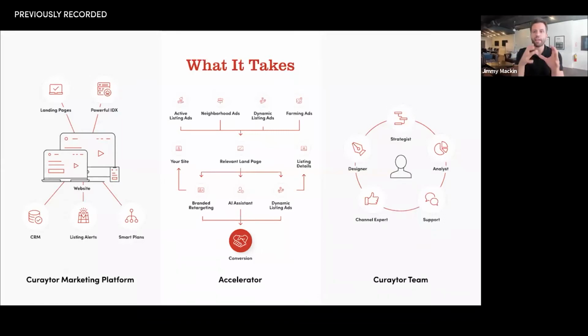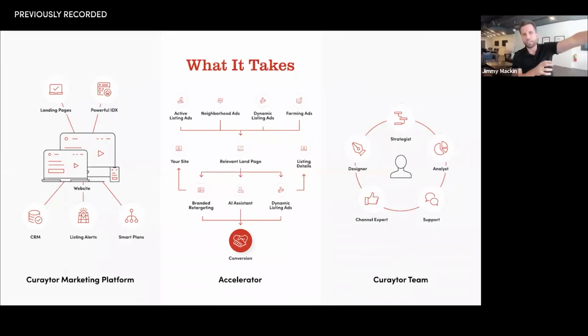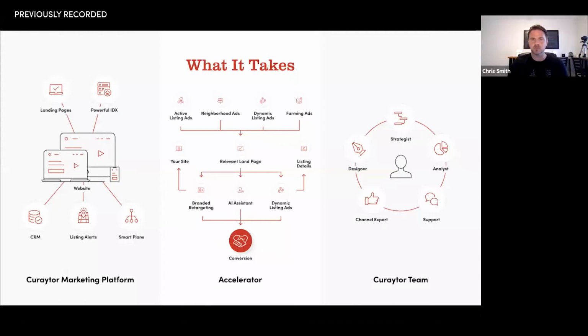So you have to have these components of CRM, landing pages, website, IDX, automation, but it all has to work together. You can't piecemeal this stuff. You can't be using Lead Pages for your landing page and then an off-the-shelf CRM and then your own independent website. It's all got to work together. But technology, as you said earlier, Chris, isn't enough. You got to build on that.